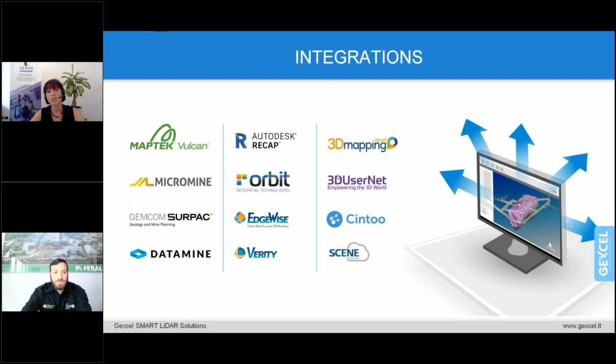So HERON is built for flexibility, and you can take your point cloud to different third-party software, such as some leading mining software for further geologic analysis, or export directly to Recap, entering the Autodesk world, or share your project via different cloud-based platforms.